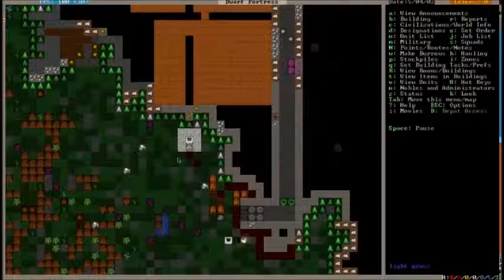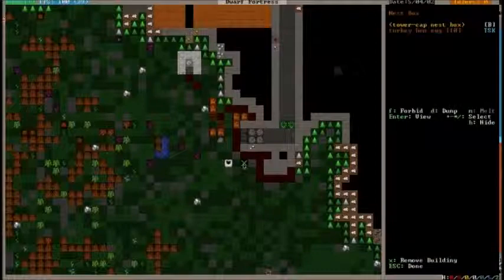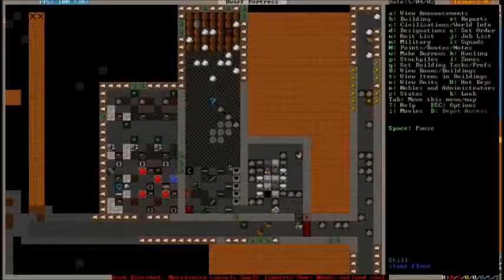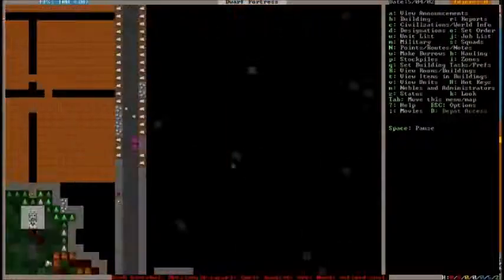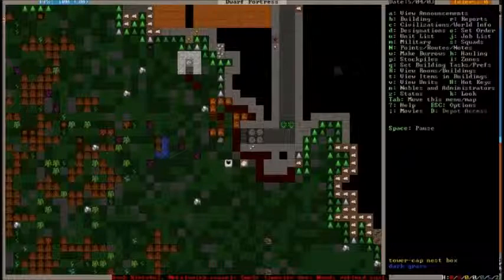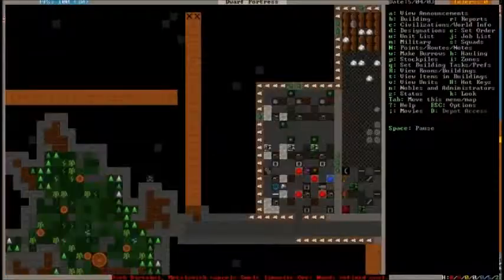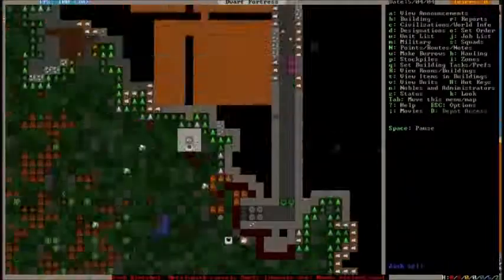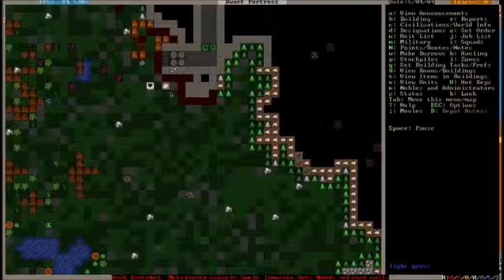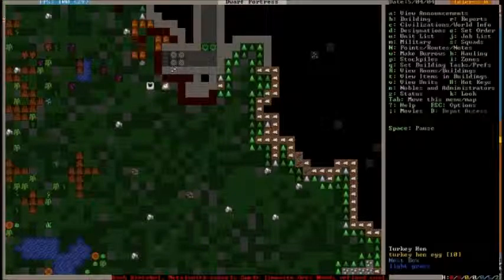Looking around, we've still got our wagon out here. There are some nest boxes out here. Now, this turkey has laid 10 eggs in this nest box. I've moved the nest box area inside now, next to the food storage and the kitchens. So once someone comes and collects the eggs, we can deconstruct that nest box. But actually, should we do that now? Should we deconstruct it? I'm sure they'll grab the eggs once they do that. Let's do that. Remove building. There we are.